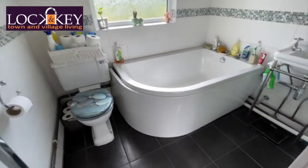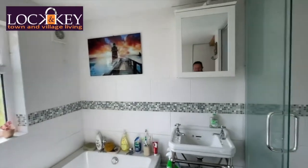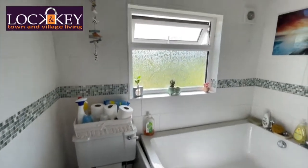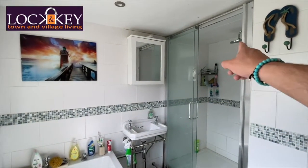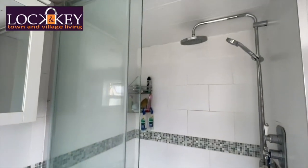Ladder style radiator, tiled flooring, corner bath, wash hand basin. Oh, before I go into that corner, there's your low level WC, by the way. An obscure double glazed window just to that rear. And then just in there, a nice little double walk-in shower, sprinkler head over. So it's a decent 3-piece suite.